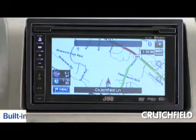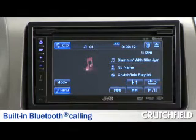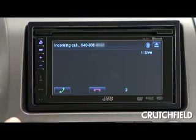patrol does. The built-in Bluetooth lets you make and receive phone calls through the stereo. It uses an external mic which you can mount on the mirror, sun visor, or dash. Now when a call comes in, the number will appear on the display, or if you've downloaded your phone book, the caller's name will also appear.